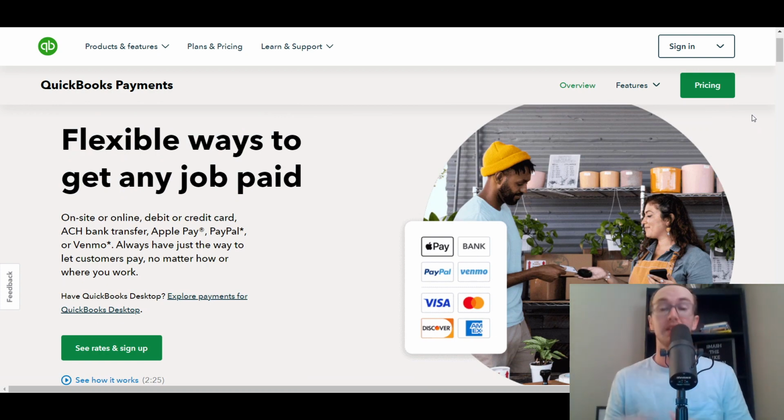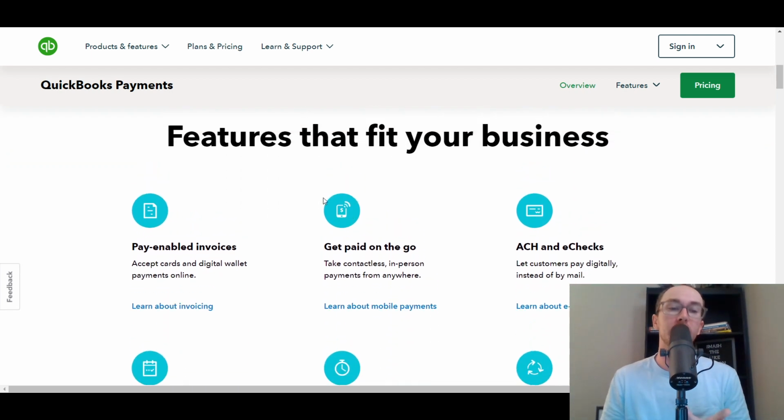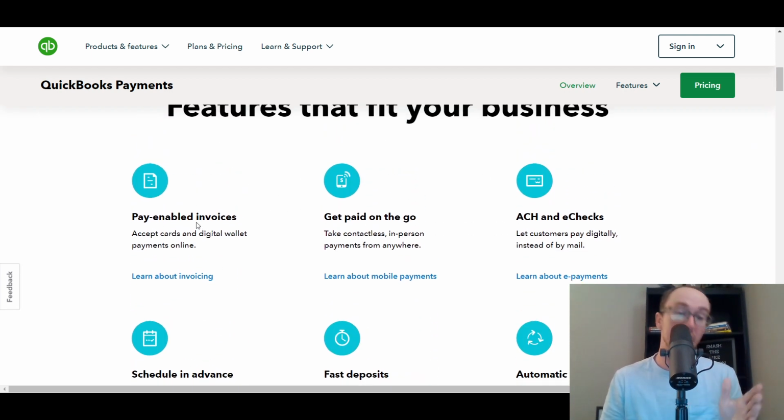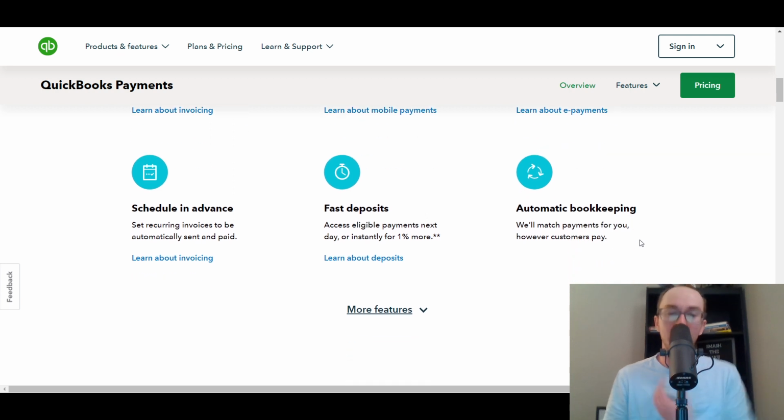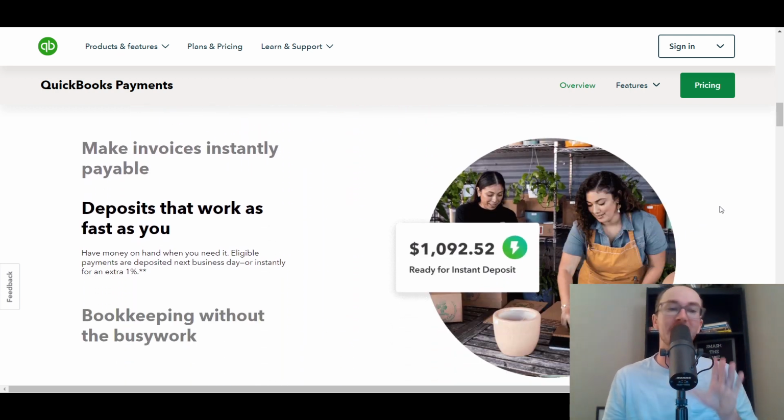You can accept payments through invoicing as well, with pay-enabled invoices, which is really easy and super simple to use within QuickBooks. You can get paid on the go or in person. They do have mobile payments set up. You can do ACH and e-checks as well to pay digitally. You can schedule things in advance if you need recurring invoices, as well as quick deposits. And because it is through QuickBooks, you can do automatic bookkeeping for those customers and have all that data in one place.